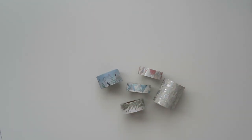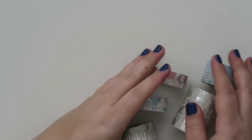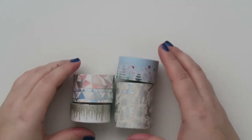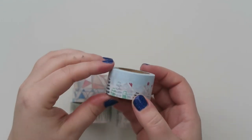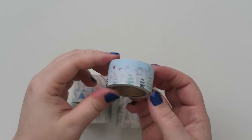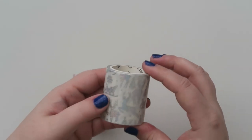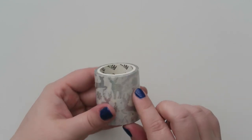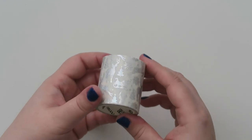Let's see. Oh, we need to zoom in a little bit. Hold on. Oh, it's rolling off. Come back here. Here we go. So, anyway, I have this. It's just kind of like wintry houses, which is really cute. I've got this really tall washi, and it's like holographic with sleighs and deer, snowflakes, all that good stuff. So I think that one's really fun.